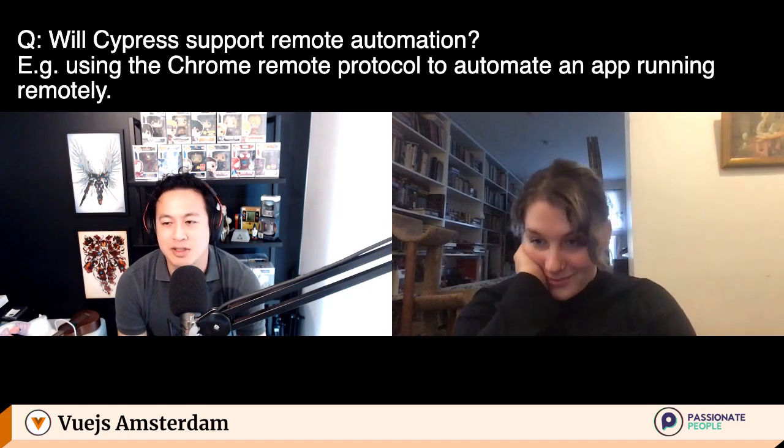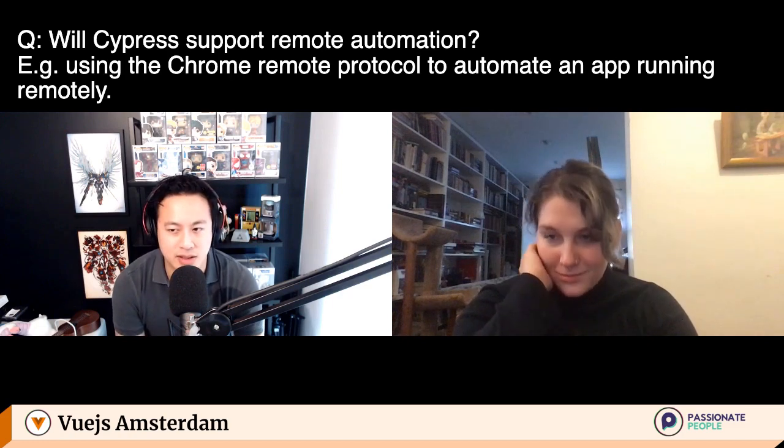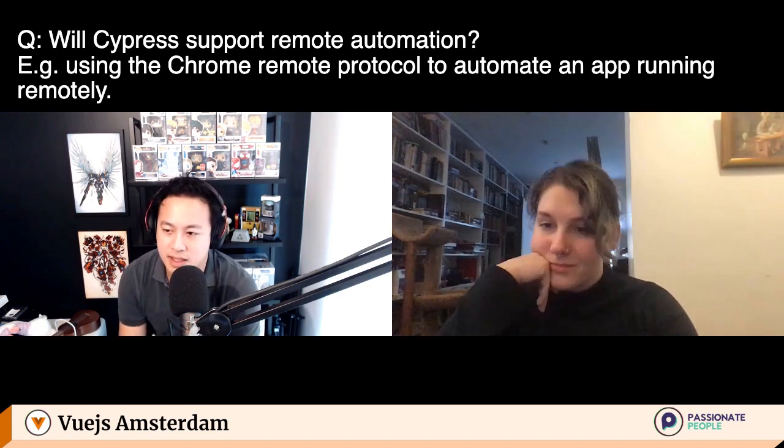Okay, so looks like we have, nope, we have that. Okay. Oh, is it possible to get, sorry. Yeah. So the one I'm seeing is, will Cypress support remote automation? In other words, using the Chrome remote protocol to automate an app running remotely.